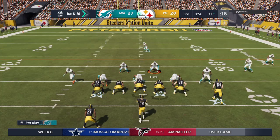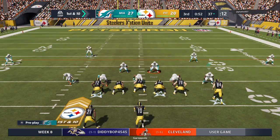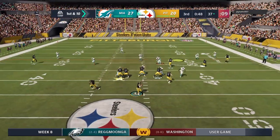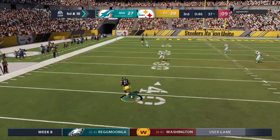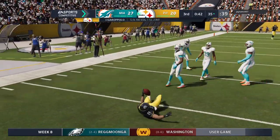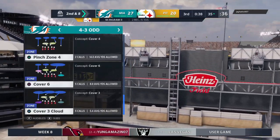Final minute now of the 3rd quarter. That's right. Everyone got 4 down. Here's Garoppolo on 1st and 10. Throw left side complete. It's Ingram. And he'll go down here at the 35-yard line. That catch good for only a couple.